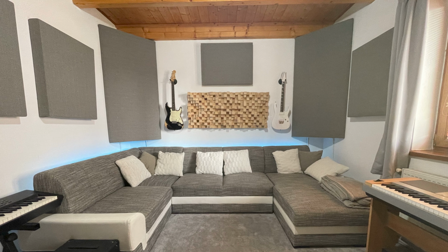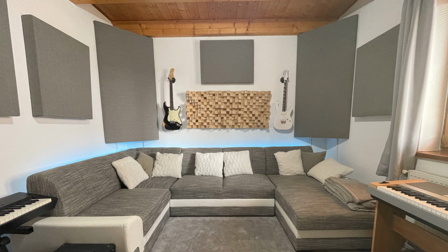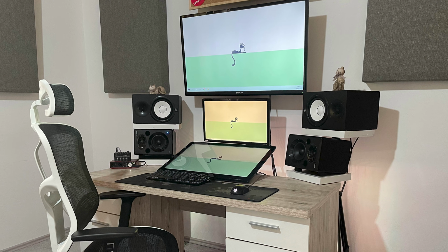The rest of the studio looks to be sound treated the right way with a bunch of acoustic panels and bass traps and even a sound diffuser as well for a little bit of decoration. It's always refreshing to see something new on the show. Thank you, Reinold, for sharing this with us.